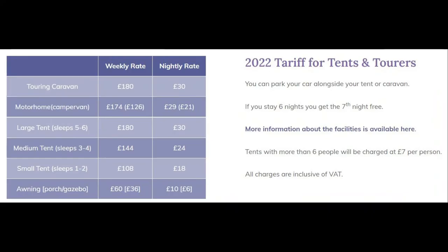There is no need for advance booking for motorhomes or tents. You can see some of their rates in 2022 taken from their website.